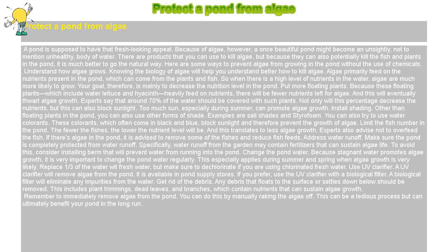Protect a pond from algae. A pond is supposed to have that fresh-looking appeal. Because of algae, however, a once beautiful pond might become an unsightly, not to mention unhealthy, body of water.